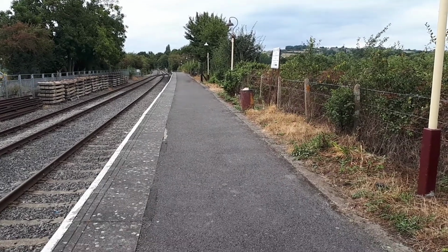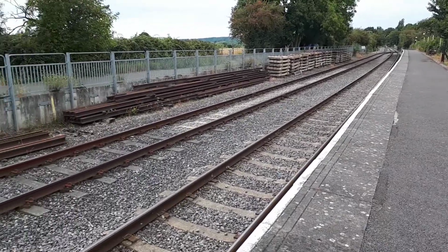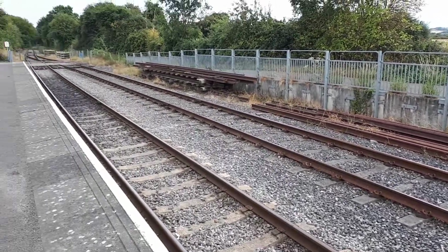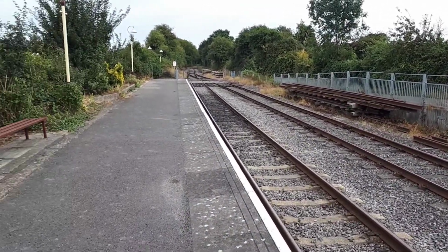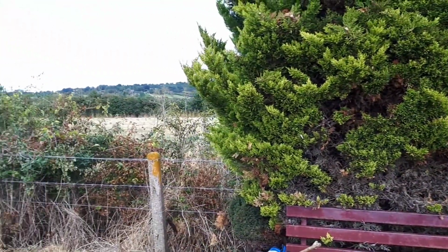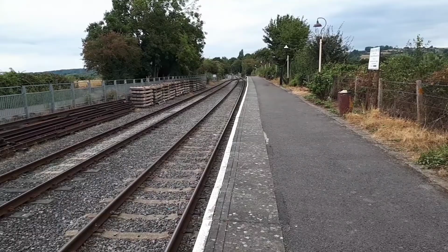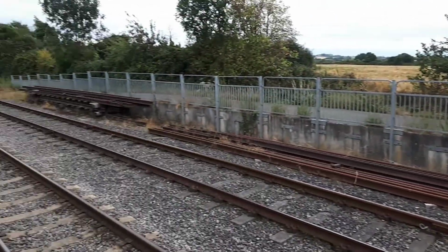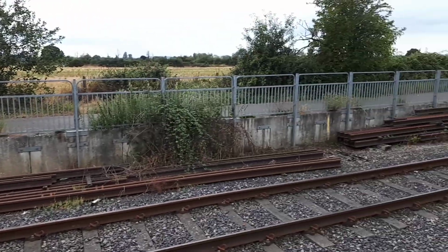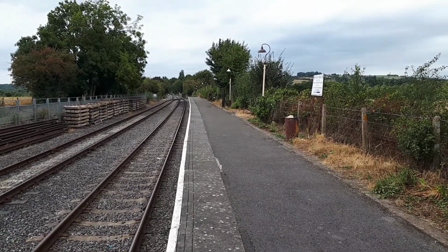Here I am at, let's see if I remember rightly, Avon Riverside Station, part of the Avon Valley Railway. It's a preservation line, 3 miles of preserved track. They run the steam trains and all the rest along here. As you can see, this is one end of it. I don't think I'm going to be able to catch a British Rail train from here.